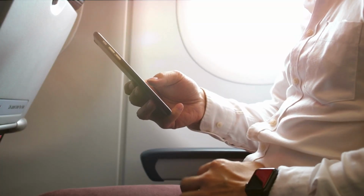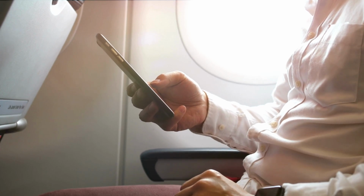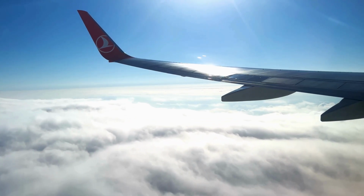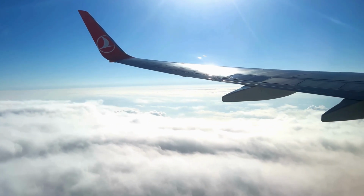But before we get into the nitty-gritty, let's quickly break down the challenge. When your iPhone is in flight mode, it essentially disconnects from the network, making it invisible on traditional tracking apps. Finding your device suddenly becomes as challenging as finding your seatmate in a crowded airport.